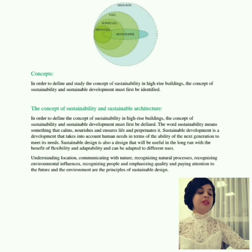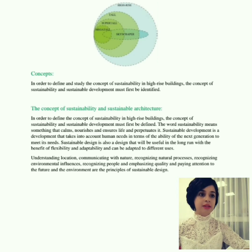The concept of sustainability and sustainable architecture. Well, understanding location, communicating with nature, recognizing natural processes, recognizing environmental influences, recognizing people, and emphasizing quality and paying attention to the future and the environment are the principles of sustainable design.